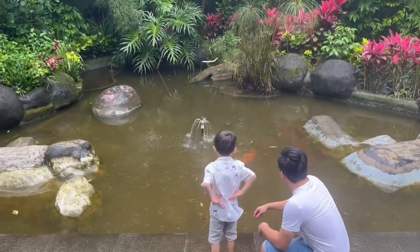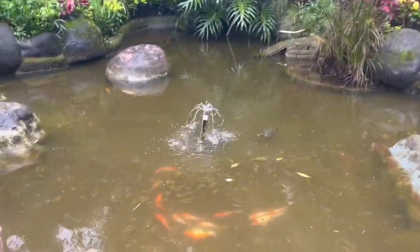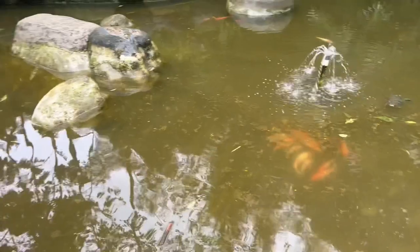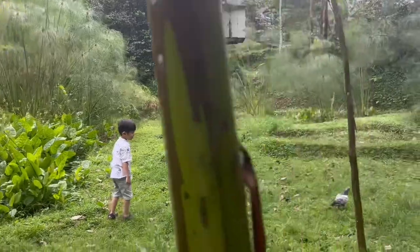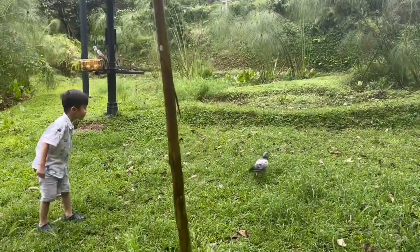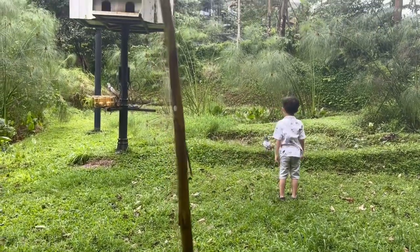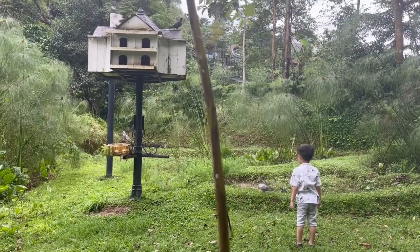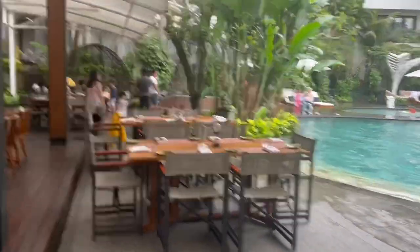We find the turtle pond over here, but I think many of the turtles are still hiding because the rain has just stopped. This is the main pool that I talked about, that we can see from the entertainment room.